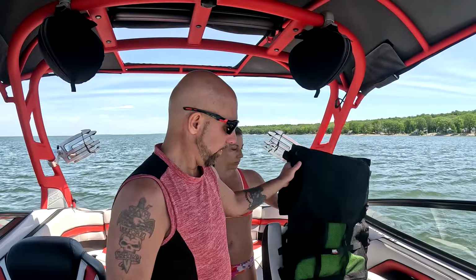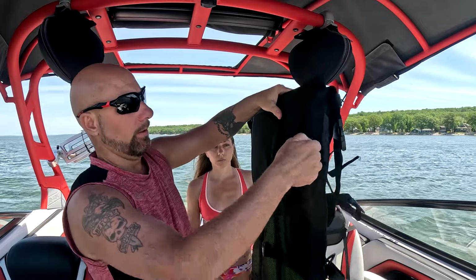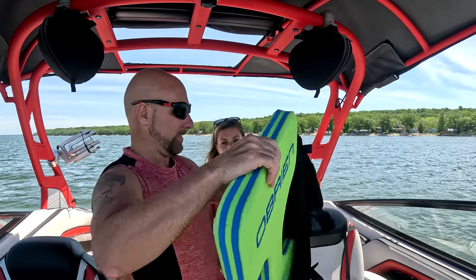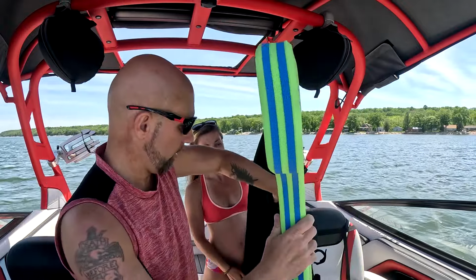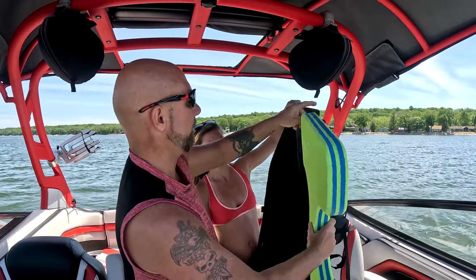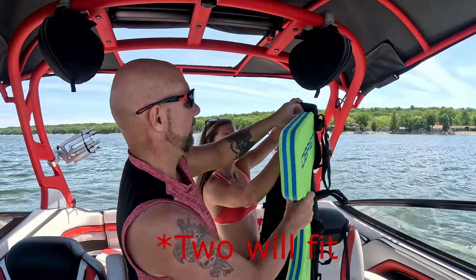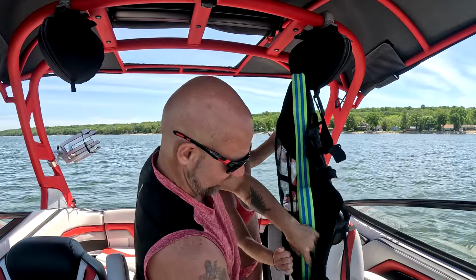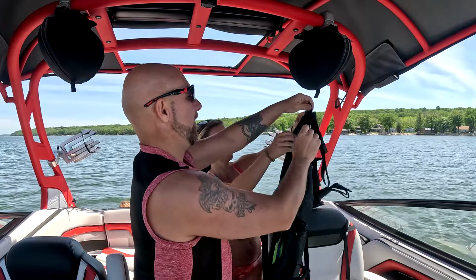So here's the bag itself. Now it has a large compartment right here, and I have one of these saddle floaties in it. Thank you. One of these saddle floaties in there, so that's going to give you an idea of the size. That fits in there pretty good. We could maybe fit another one. I'm not positive. It just barely fits in there though. Gonna take both of us to get it in there. All right, when it's mounted up, it's actually easier to get it in there.